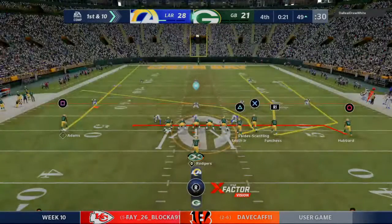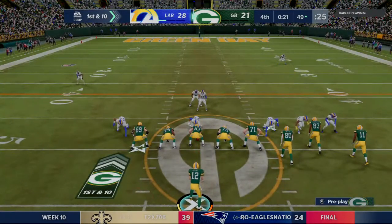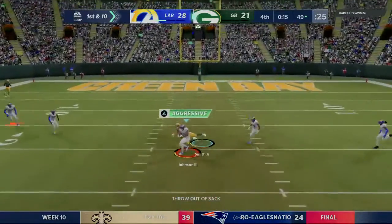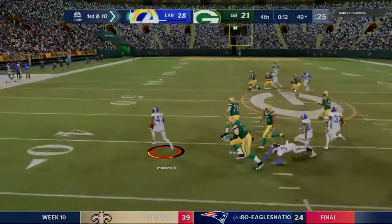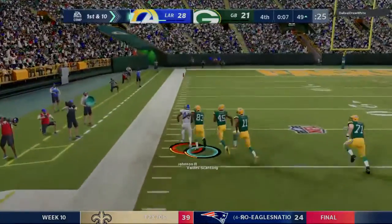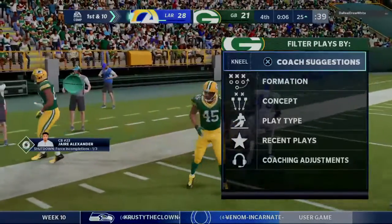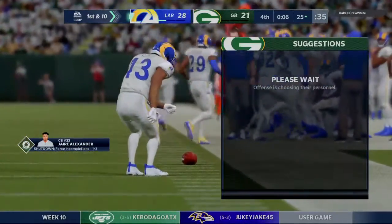The drive continues as they search for a tying touchdown. Here's 1st and 10. Rodgers to throw. He's going to let it fly. And a crusher there as it's intercepted. Picked off by John Johnson. And what a return as he brings this one all the way back to the 25-yard line. They'll take over 1st and 10 at the 25-yard line.